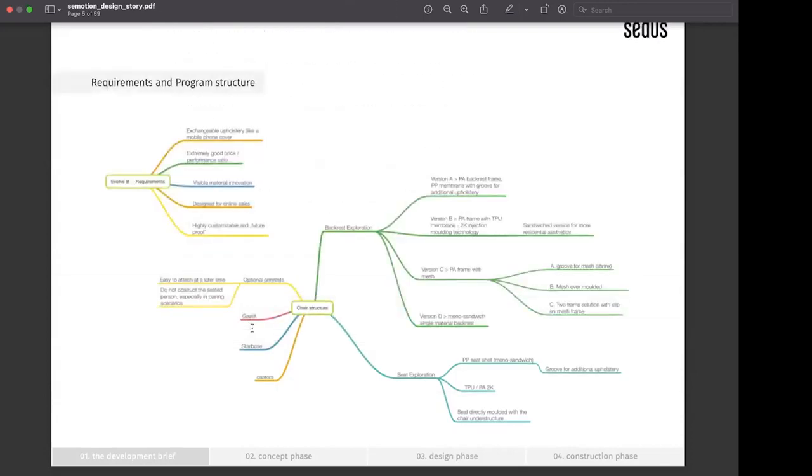So for design, I think the first step was just to map out all these different requirements and maybe also start thinking about the different possibilities that we had for each component. So if we're looking at the backrest, the seat and the armrests, they were the main components, and just trying to break down all the different things that needed to be worked on.